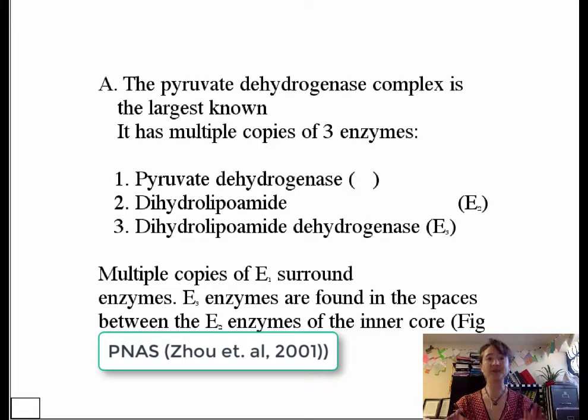It's very tempting to want to think of pyruvate dehydrogenase as a single enzyme that catalyzes the transition step, but that is not the case. The pyruvate dehydrogenase is a massive complex filled with many, many enzymes. So in fact, it's more of a factory than it is a single enzyme. In fact, it's the largest known multi-enzyme complex.